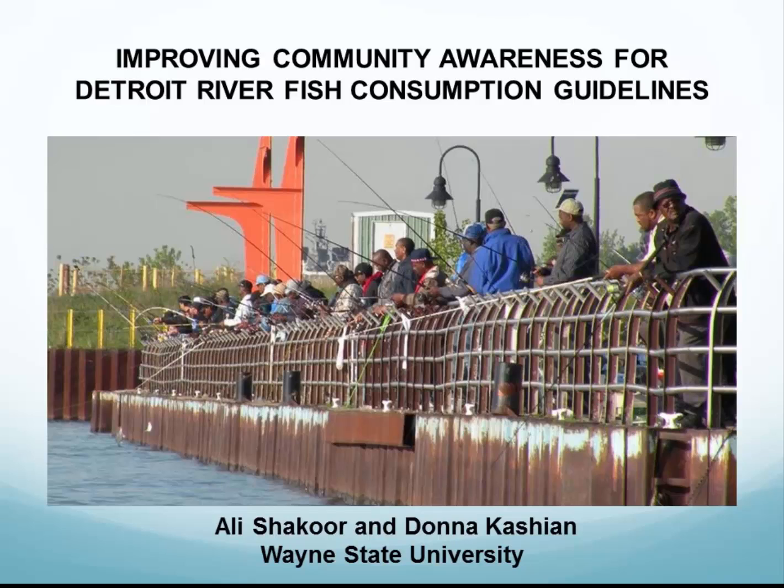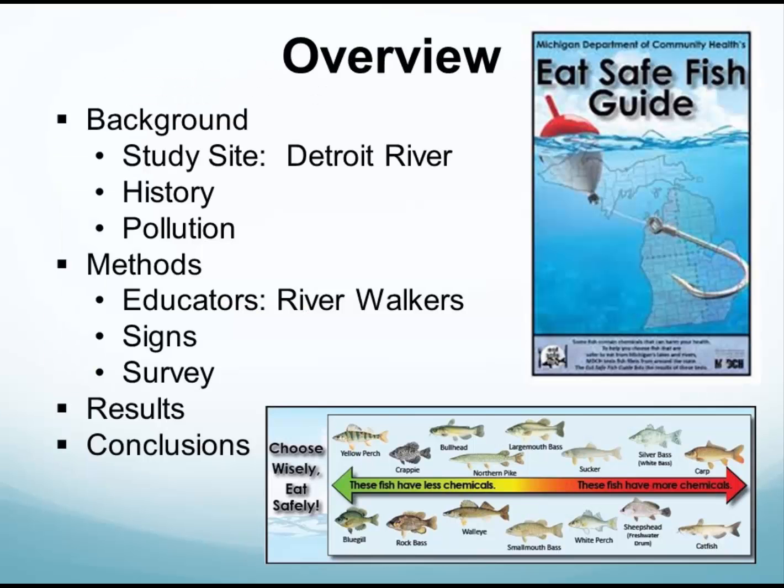Good afternoon. Like I said, my name is Alicia Kaur from Wayne State University, and I'm going to go a little bit further away from the trend of the room. I'm not going to talk about the river in particular, and I'm not going to talk about actually engaging citizens in science. I'm going to talk about making citizens a little bit more aware of the science that's being done and how those results could effectively direct their health or the health of their loved ones. So I'm talking about improving community awareness for the Detroit River Fish Consumption Guidelines.